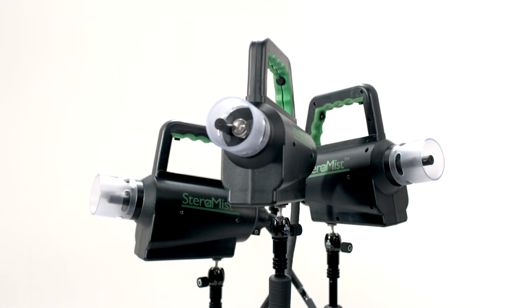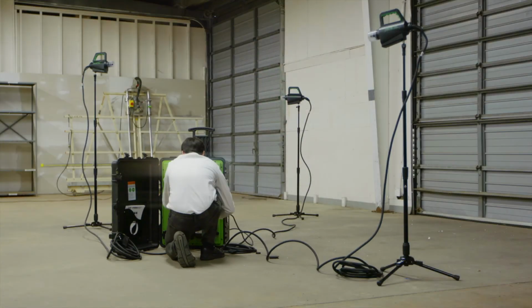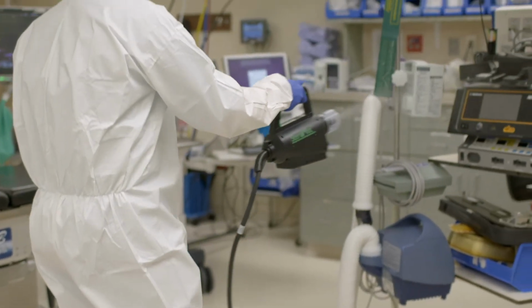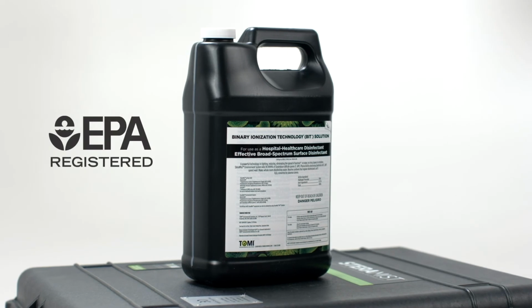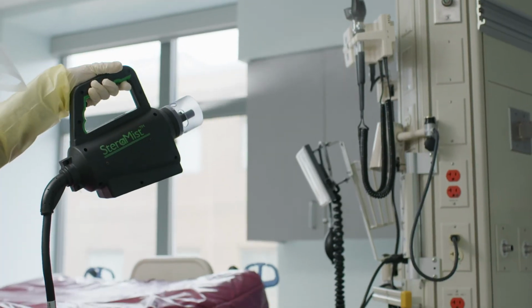TOMI STERAMIST is a mobile, environmentally safe technology that can be rapidly deployed to kill deadly pathogens and bacteria on contact, even in the most sensitive environments. This aerosolized fog technology is the first EPA-registered solution and equipment combination for use as a hospital healthcare disinfectant.